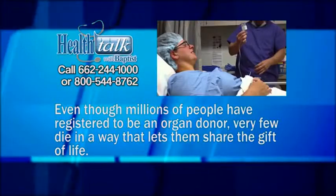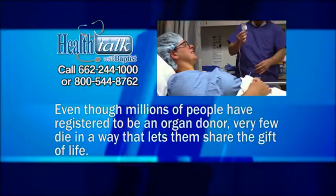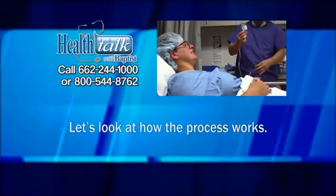Tonight, we will discuss how the transplant process works. Even though millions of people have registered to be an organ donor, very few die in a way that lets them share the gift of life. Let's look at how the process works.